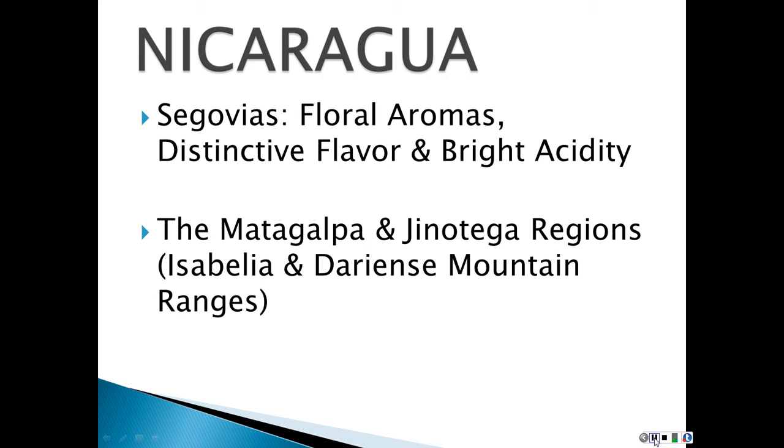Intensity is going to be in the mid-range. Again, it does have floral aromas and a distinct flavor, but it's not going to be really, really low notes, and it's not going to be really, really high notes. Everything's pretty much going to be within what we are talking about here: floral aromas, distinct flavor, and a bright acidity. It's all going to be kind of in the mid-range. It's not going to burst and wake up your palate. It's not going to be dull and boring by any imagination either.